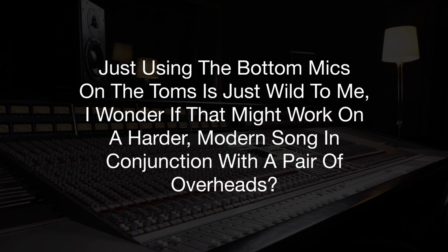Just using the bottom mics on the toms is just wild to me. I wonder if that might work on a harder modern song in conjunction with a pair of overheads. That's pretty awesome. I hadn't even thought about that, because that makes perfect sense. Short answer to your question is yes, mic underneath, because you're going to get the body of it. You're not going to get the snap of the stick hitting the head, but as I think you're intimating, you're going to get that from the overheads.